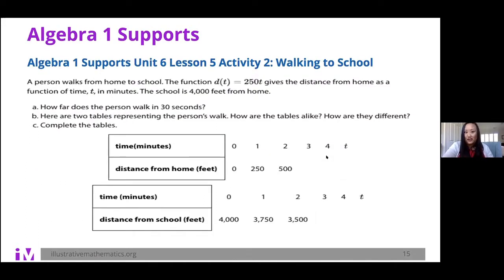Also part of this curriculum is a full Algebra 1 support curriculum. So this is designed for students who are taking an Algebra 1 support class alongside their Algebra 1 class. There is an activity that goes along with every single Algebra 1 lesson. So for those schools who are offering an Algebra 1 support class, we are able to support you with workbooks for the support class as well.